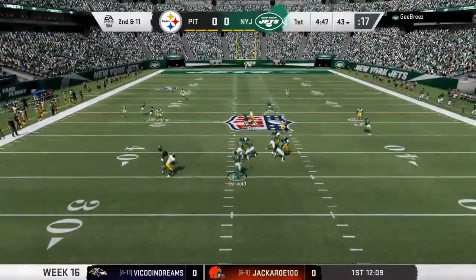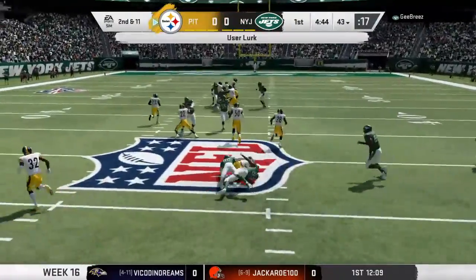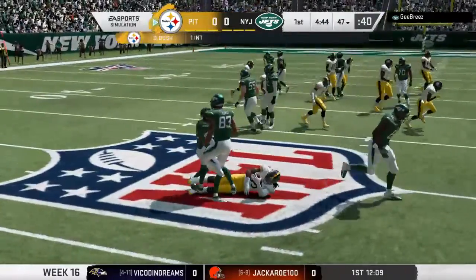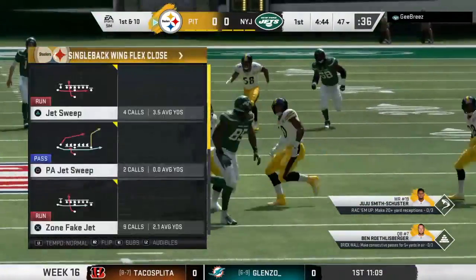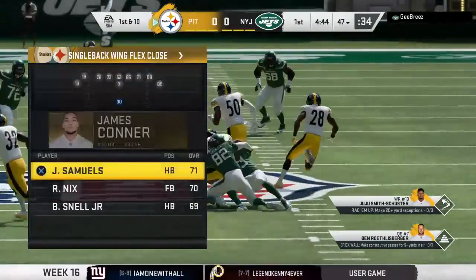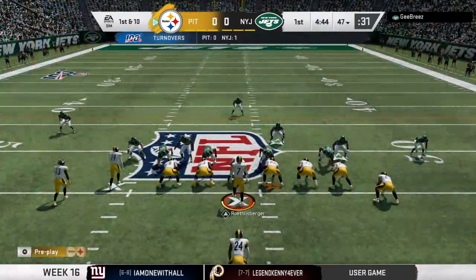On 2nd and 11 now. Darnold. And he fires one that's intercepted. Picked off by the rookie first-rounder from Michigan, Devin Bush. And his guys are going to get the football at their own 47-yard line. Certainly not how they envisioned ending their opening drive here in the first quarter.